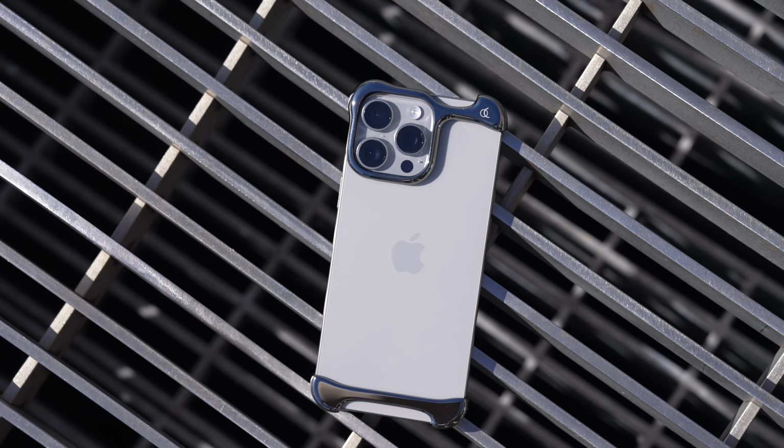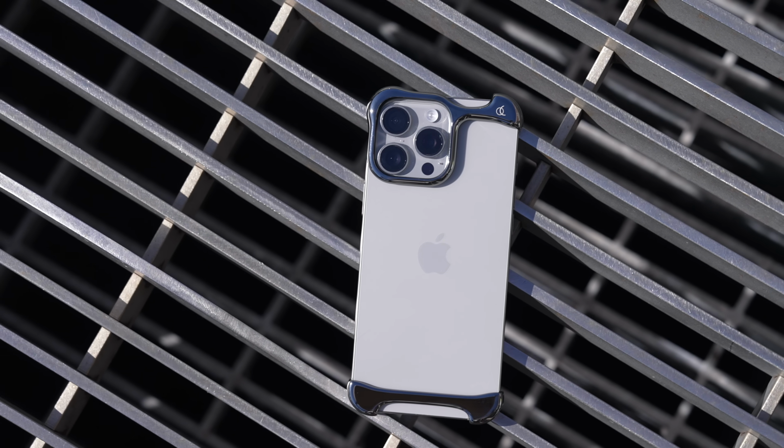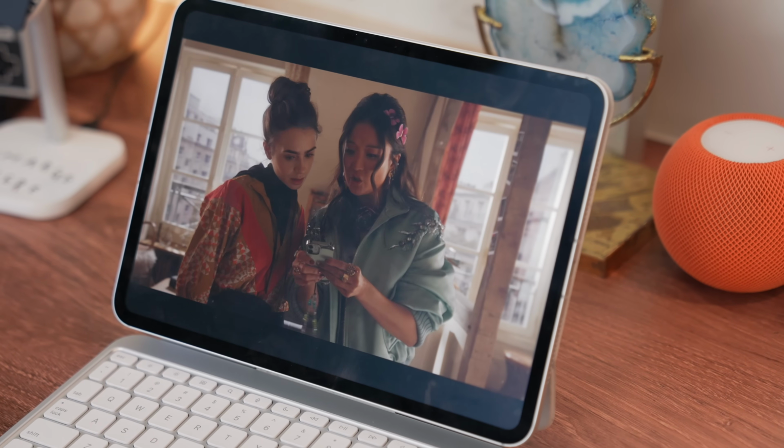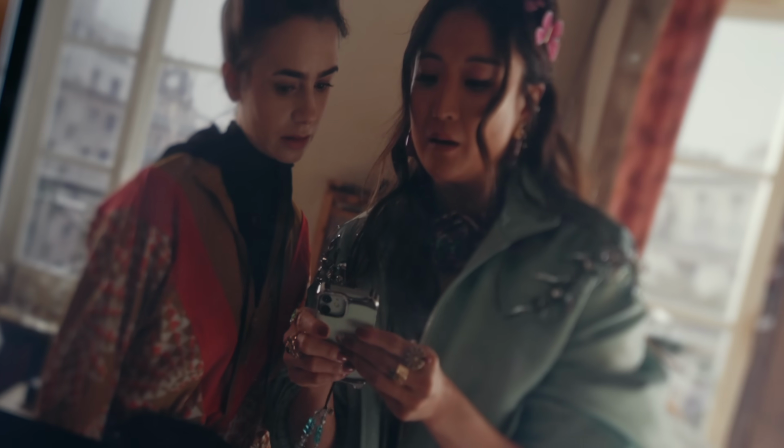Now let's talk about cases, and you've already seen me rocking one, so let's talk about this guy first. This is the Arc Pulse case, and you've probably seen it online already, if not on Emily in Paris, because I believe this is the case that Mindy Chen was rocking on the latest season. When I first saw it, I was like, maybe it's not my style, but then when I finally got my hands on it, I was like, I really do love this and might actually add this to my rotation.